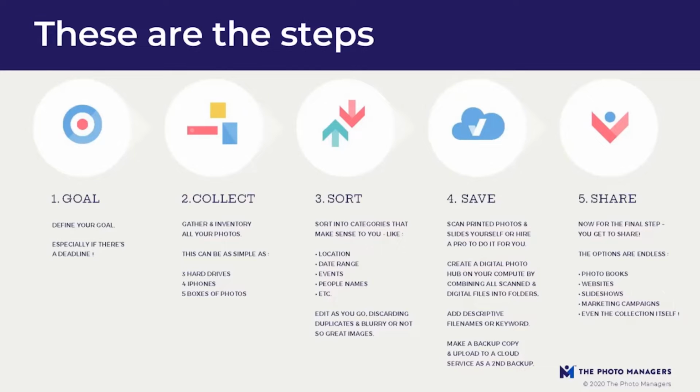The next is probably the thing that can take the longest. It's collecting all your photos in one place and taking an inventory so that you know what you have. And we have some handouts, actually, with easy-to-fill-out forms to help you with this process. And I'll drop that in the chat in a moment, where you can just use a checkoff thing.